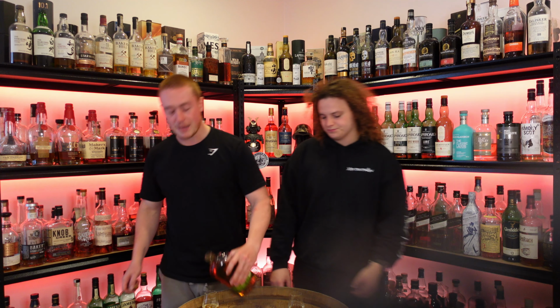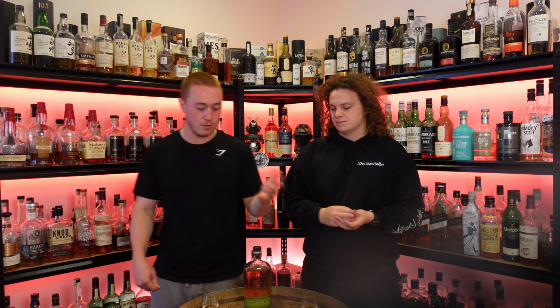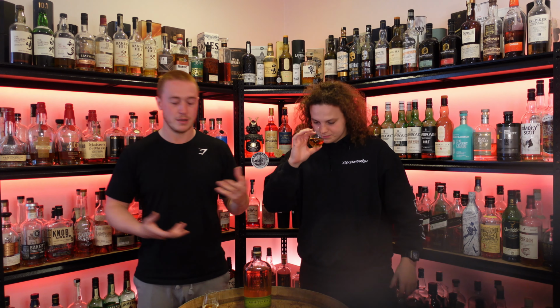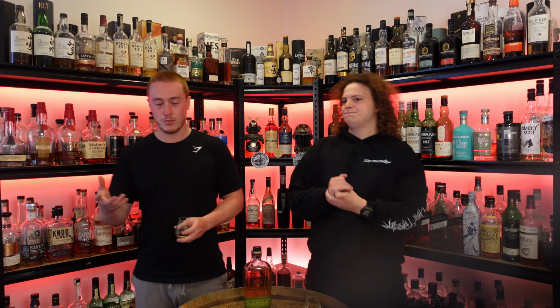So Bulleit Bourbon is a mass-produced, very popular brand overseas, as in coming from America, but also overseas from America. Every other country seems to know about it or sell it in huge quantities. It's MGP, Midwestern Grain Products. Is that it? Yeah. That sounds close enough. It's a massive, massive distillery. I think it's a group of distilleries, many stills that produce a lot of whiskey for a lot of different brands under lots of different names. If you have ever drunk bourbon in your life, you most likely will have had something from MGP.